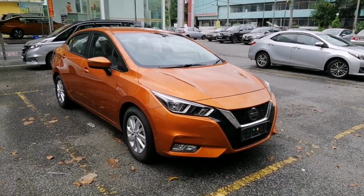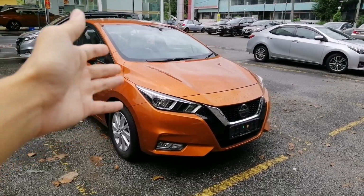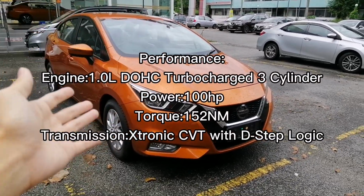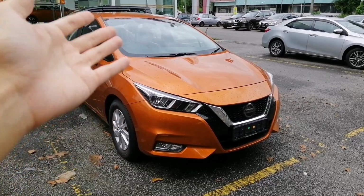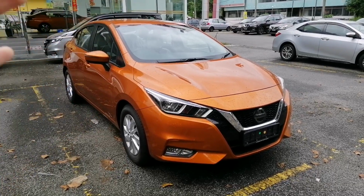So without further ado, let's start from the exterior. The engine is the same 1.0 liter turbocharged engine, which produces 100 horsepower and 152 Newton meters of torque, paired with the Xtronic CVT with D-step logic.